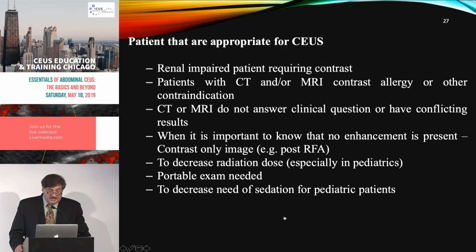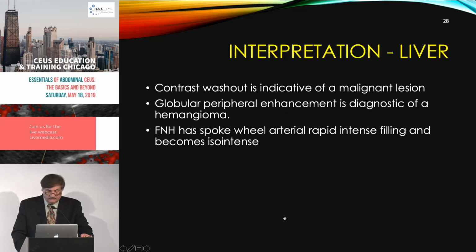Obviously, patients that can't get contrast in CT and MR, or CT and MR do not answer the question or have conflicting results, when it's important to know that no enhancement is present. So again, part of this is renal, indeterminate renal masses, post-RFA or post other procedures, to decrease the radiation dose, particularly in pediatrics, when you need a portable exam, and to decrease the amount of sedation in pediatric patients.